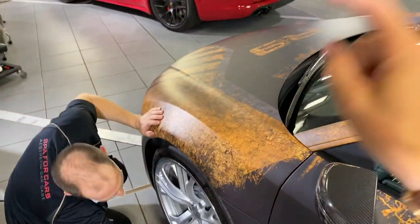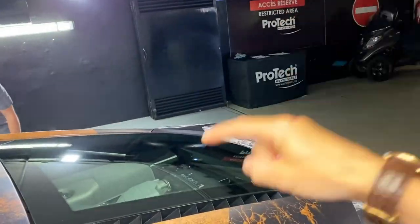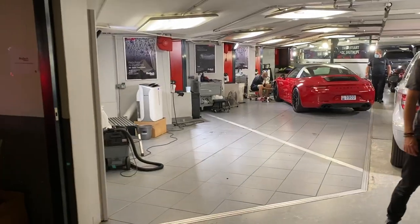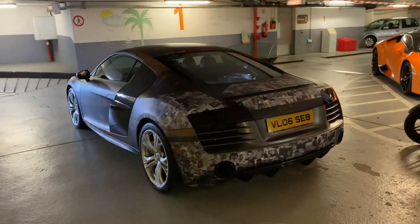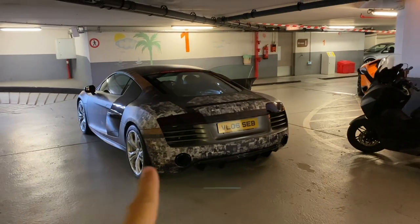So we started with the exterior, then we did the rims, the interior with all sorts of different products, then the windows, the engine bay, and now the tires. And then the car is good to go. Right, and we're out. And the car's done. You can't see it too much now, but I'll show it to you in a second. It looks spotless. We're going to go outside into the sun.